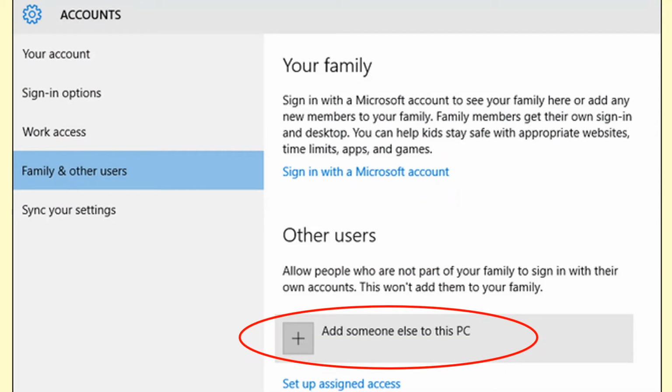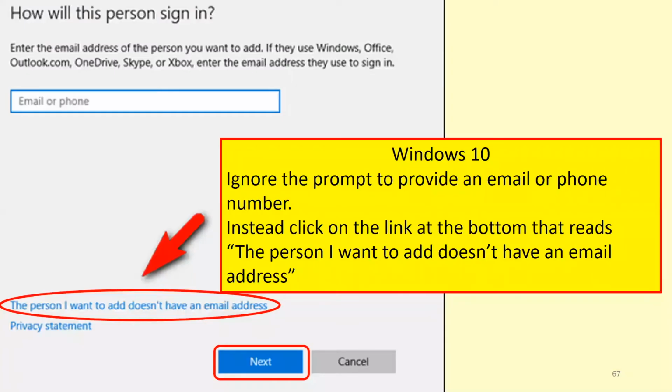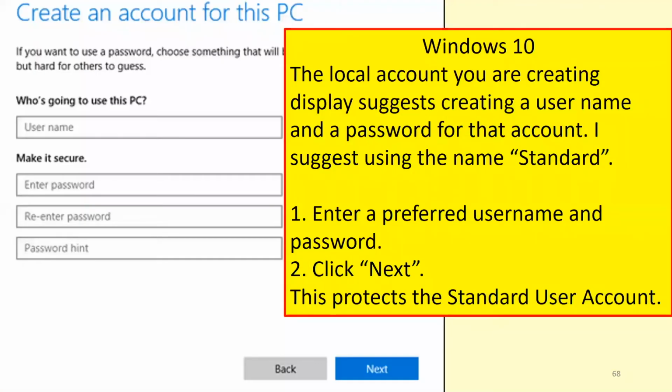All right, so you click on add someone else, and then it's going to come up and say, we want this person to have a Microsoft account. You go, no, this person I want to add doesn't have an email address. I just want to add them as... So you're saying to Microsoft, no, not everybody that uses this computer has to be a Microsoft account person. And then it comes up with this display that says create the account, and this is where you have to fill it in.